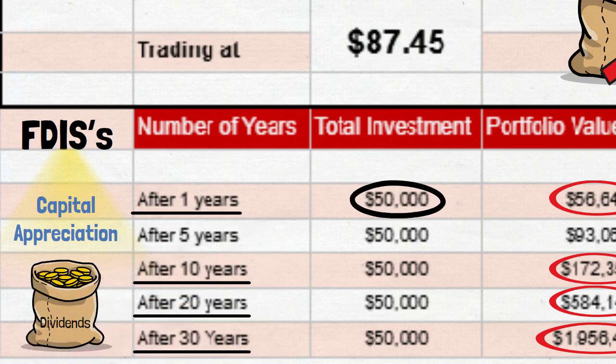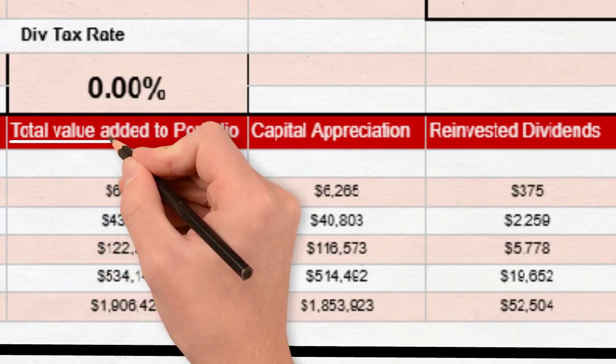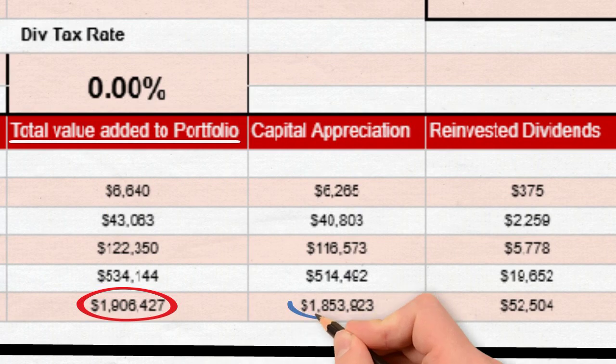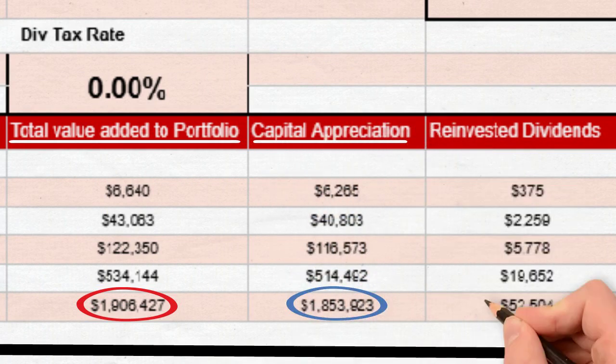After 30 years, the annual dividend payout could be around $4,685. In total, over 30 years, the total value added would be about $1,906,427, with $1,853,923 from capital appreciation and $52,504 from dividend reinvestment.